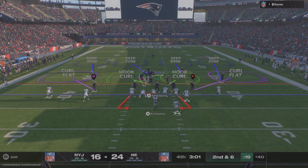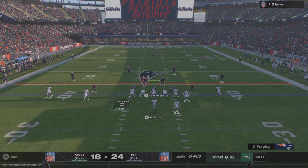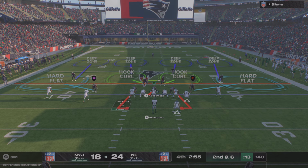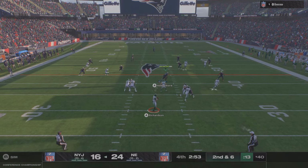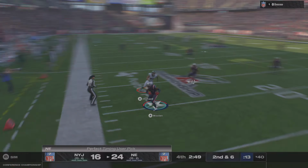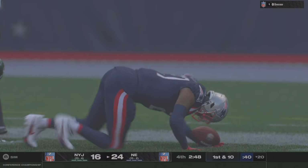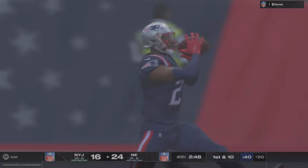Here's a 2nd and 6. Now Richardson, he's going to take a shot down the field. And for a 3rd time today, he's intercepted. Picked off by Reek Woolen.